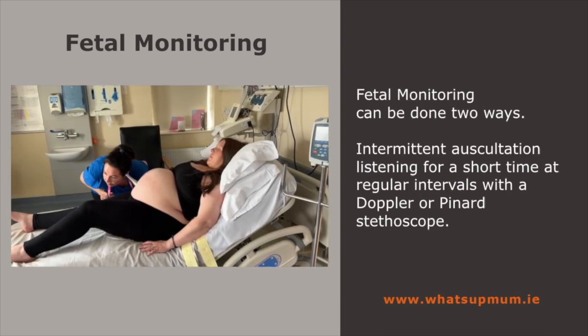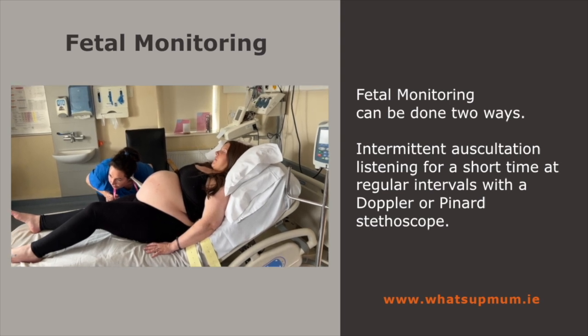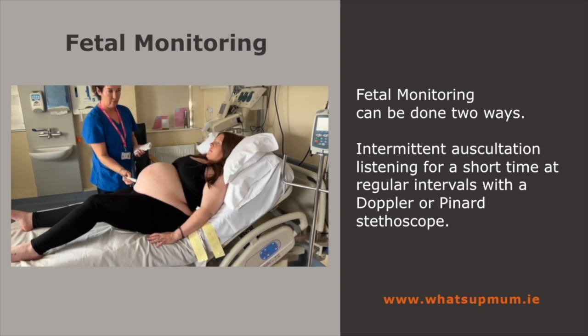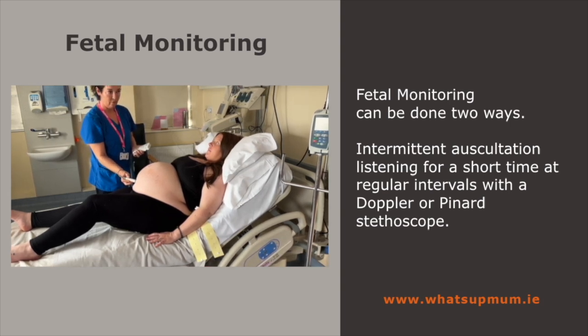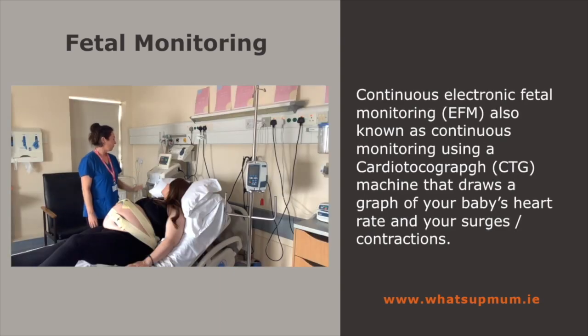Fetal monitoring can be done in two ways. Intermittent auscultation, listening for a short time at regular intervals with a Doppler or Pinard stethoscope. Continuous electronic fetal monitoring, EFM, known as continuous monitoring, using a cardiotocograph, CTG machine that draws a graph of your baby's heart rate and your surges or contractions.